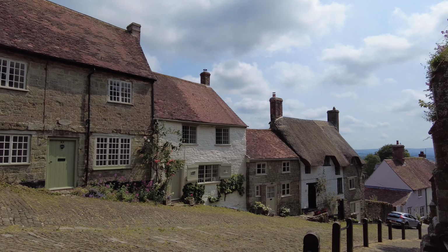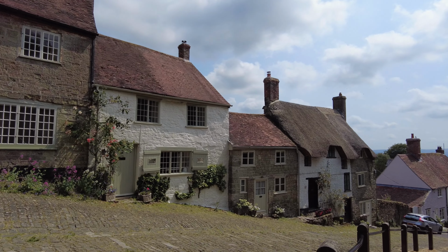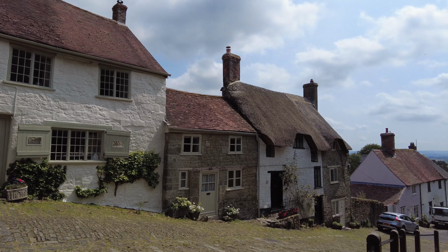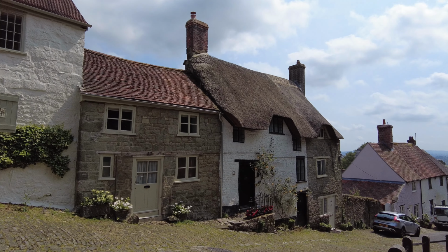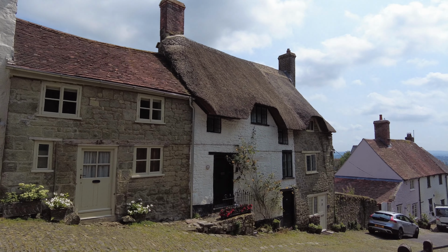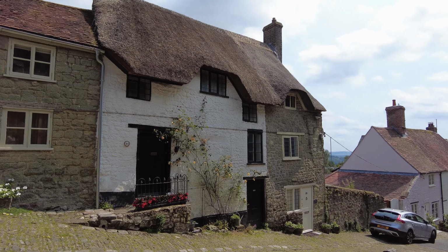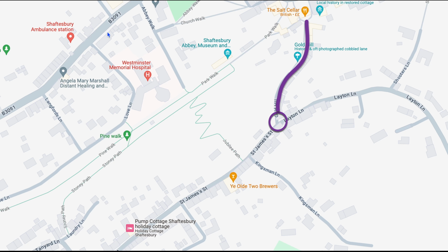Continue down the famous hill, taking in the views of the street and the valley beyond. The steep slope is lined with numerous thatched and tiled cottages. This used to be the main street of the town before it was replaced by the newer high street. At the bottom of the hill, turn right and continue along the street that leads away at the bottom.